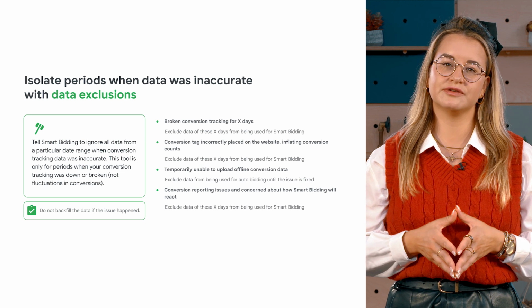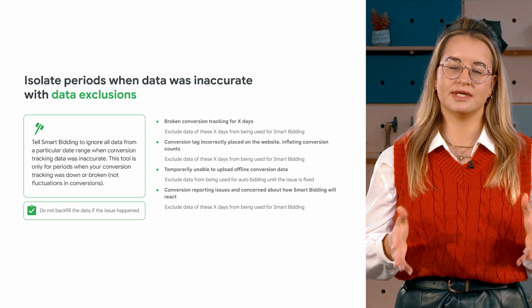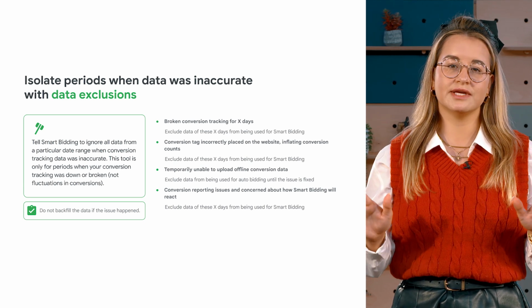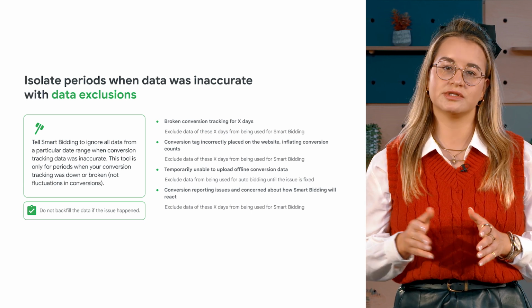Was your conversion tracking broken? The conversion count got inflated due to a tag firing incorrectly, or maybe you couldn't upload offline data for a certain period of time. If you have experienced a data issue, use data exclusions. You can tell Smart Bidding to ignore all data from a particular date range. Don't forget about the conversion delay.